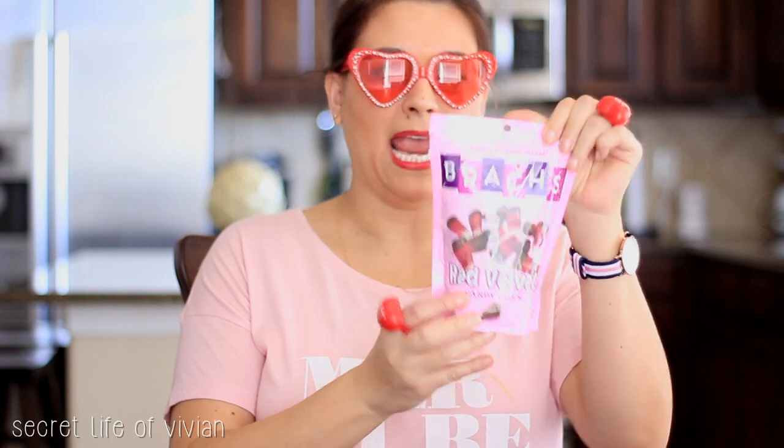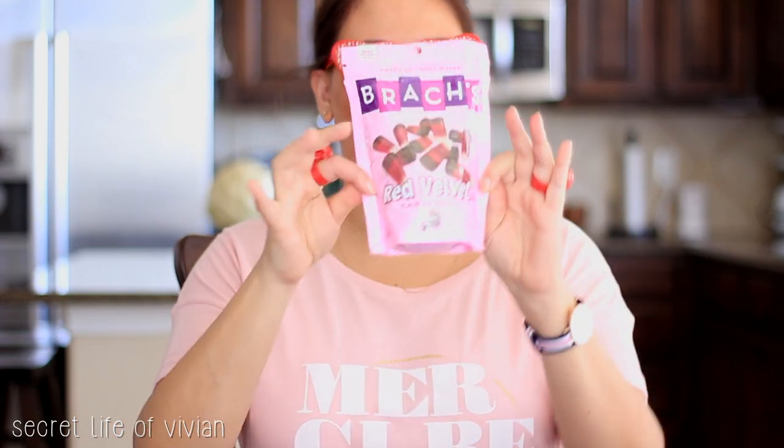So check this out. These are candy corns, but they are red velvet cake flavor. I don't know if you can see, but there's a piece of red velvet cake right there. And then you can see the candy corns. I love candy corns, but I love the traditional orange, yellow, white Halloween ones. So when I saw these, I thought, let's try these out and see.